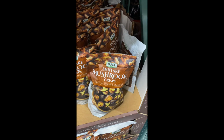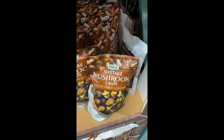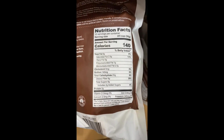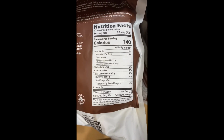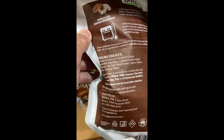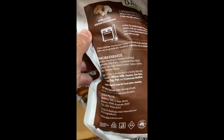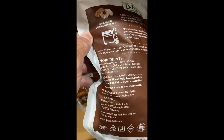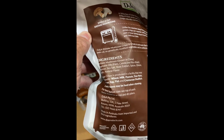Okay, Shirataki mushroom chips. Let's check this out, see what we got. 21 grams of carbs, 8 fibers, so that's 13 net carbs. What's in it? Ingredients: Shirataki mushrooms, palm and canola oil, rice bran, maltitol.